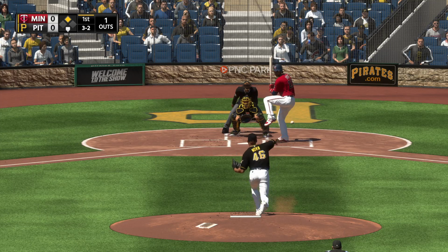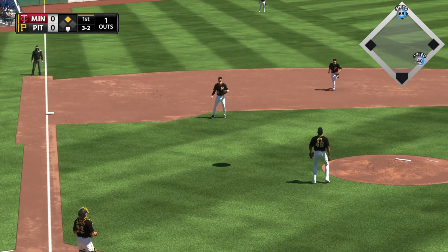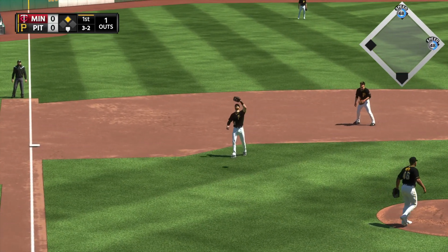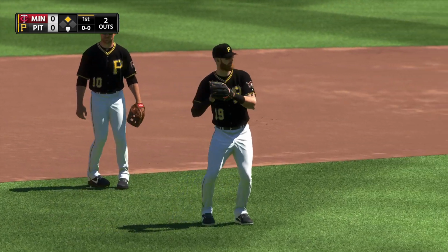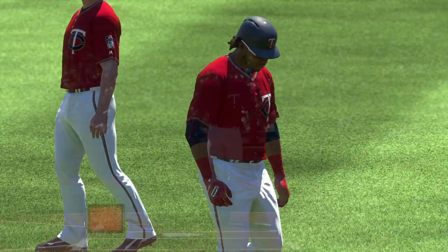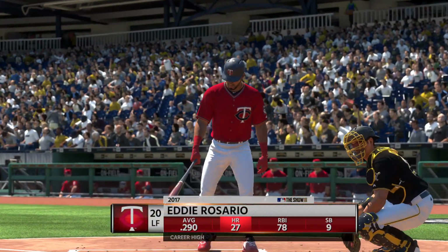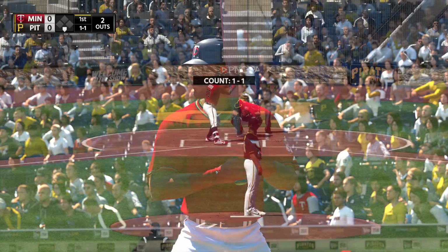Hoping to send him packing. Pitch on its way. Popped up. Moran is there for it. 2 gone. Batting fourth, the left fielder, number 20, Eddie. Now at the plate, Eddie Rosario. Runner in scoring position with 2 gone.